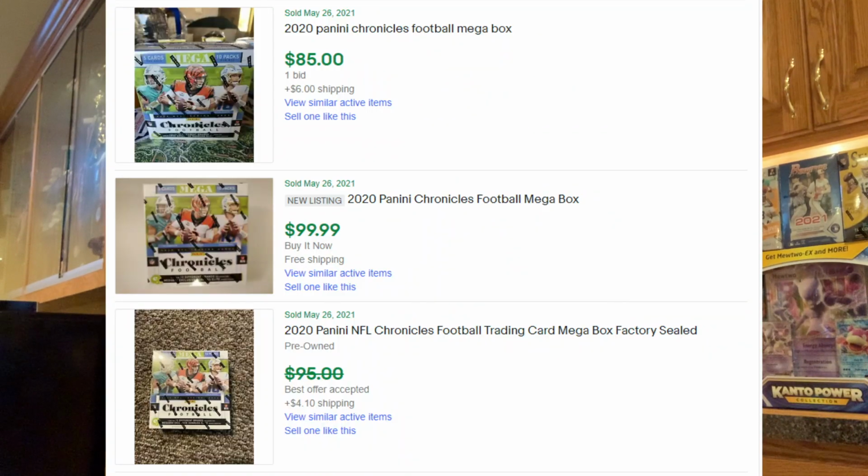So moving on to Chronicles mega boxes. This is also a pretty crazy item because prices are down to the $85 range for a Chronicles mega box. You don't typically see mega boxes stoop that low, and man, I gotta pick up some of these as well because I'm starting my new job next week. I won't be able to hunt for retail cards, and this is probably the time that I gotta pick up all these products. But yeah, $85 for a mega box.